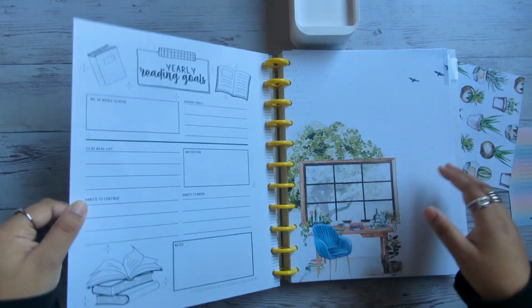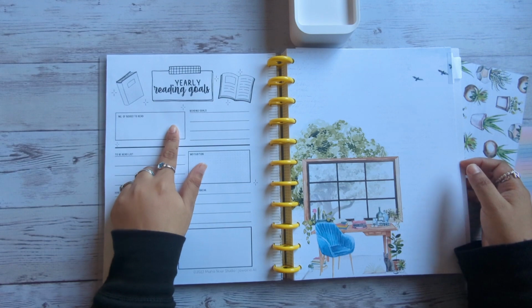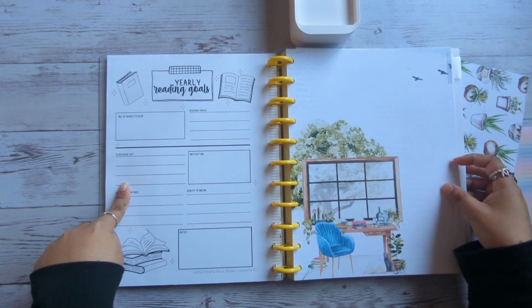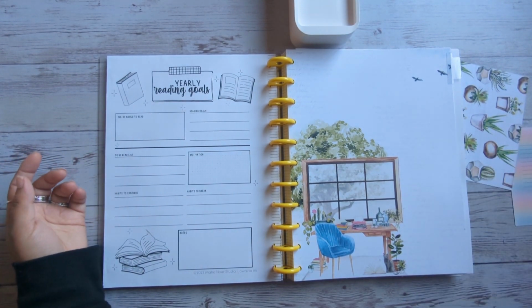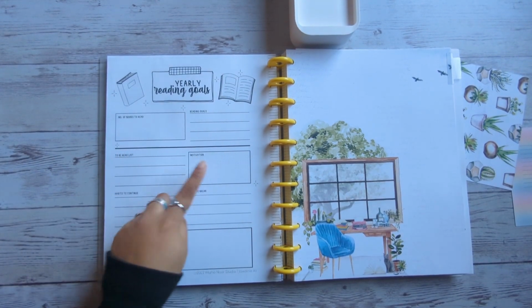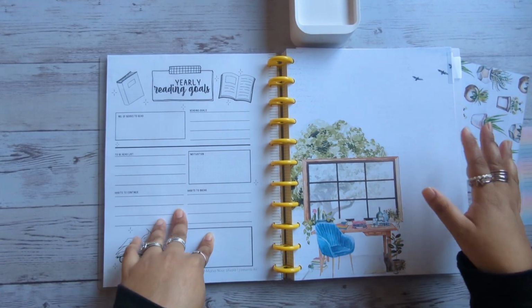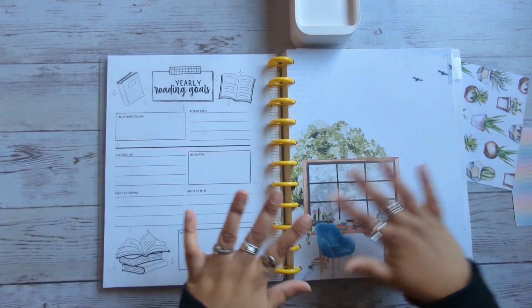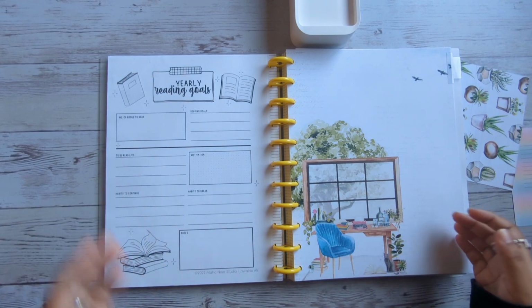Okay, and then we have yearly reading goals. So basically, how many books you want to read for the whole year, some goals that you might want to list out. And then this is a to-be-read list, a really mini list if you want to jot down some quick books that you find, or just a book that you want to read. So that can go here: motivation, habits to continue, habits to break, and notes. This is really similar to my monthly reading goals. And I've kept these printables really neutral, so if you wanted to color them or add stickers to them, you can do that as well.